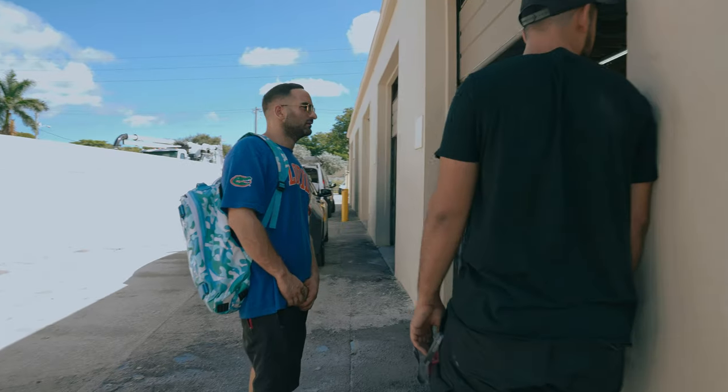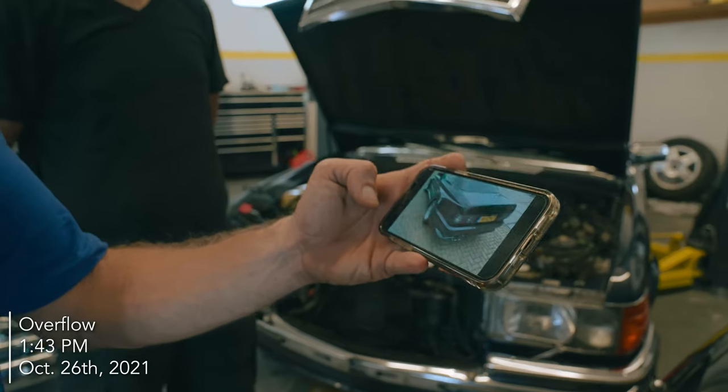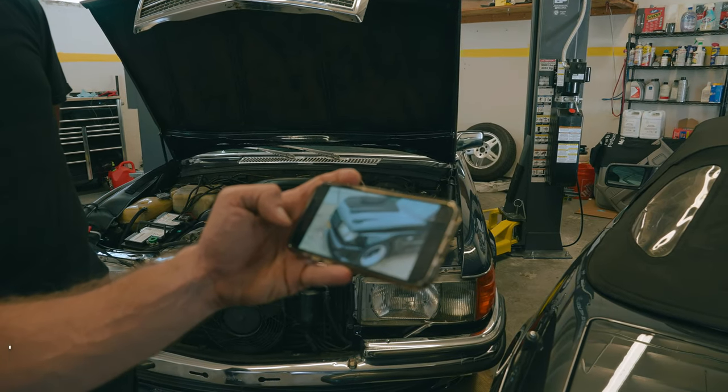This is a rare, rare find in the Netherlands. ABC exclusive, SEC. Look at that. And it has cams. You hear it? It has AMG exhaust.